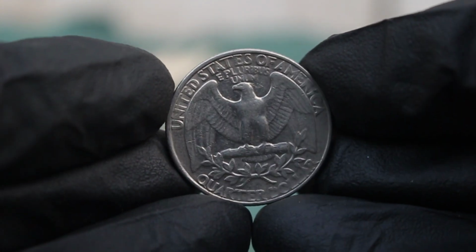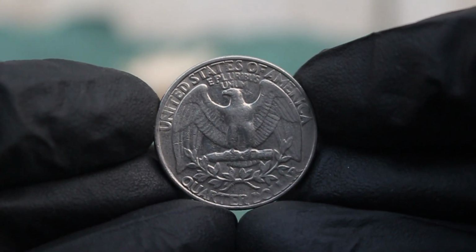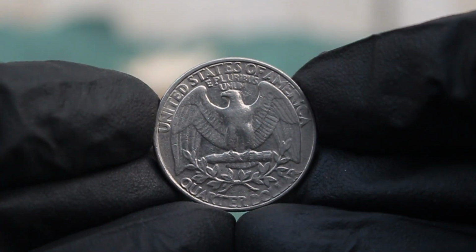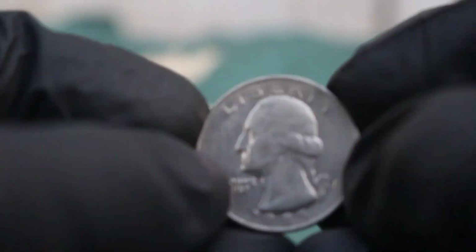If you're looking to sell, I recommend checking prices on popular coin marketplaces like eBay, Heritage Auctions, or even local coin shops to see what collectors are currently paying. Also, always get your coin evaluated by a trusted coin grader or dealer if you think it might be in better condition or has an error.